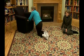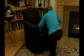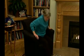And then put your arms up on the seat, and then use whichever leg seems like it would be the most substantial. Get it up next to the chair, push down, pivot around, and be seated.